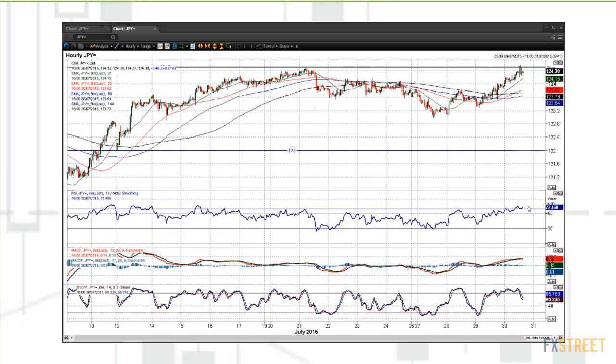Interestingly enough, we're seeing the hourly RSI pushing above 70, and if that can hold the move, again, that would look as though the bulls are gaining control. But at the moment, it's not quite doing it yet. Still needs to do it.